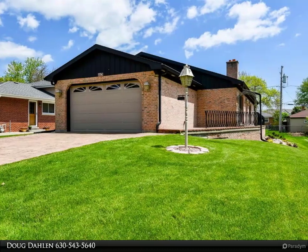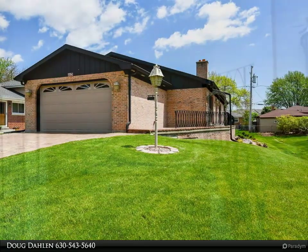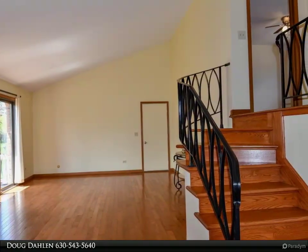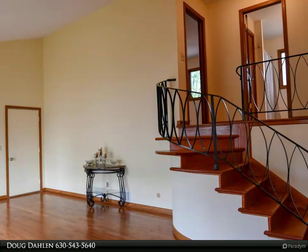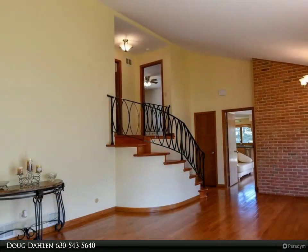Check out this gem. Completely remodeled with a bright, spacious open floor plan offering gleaming hardwood floors throughout the entire home. Updated kitchen boasts beautiful new cabinets, granite counters, stainless steel appliances, glass tiles and breakfast bar, and overlooks the dining family room area with brick fireplace.